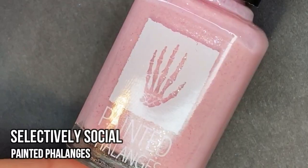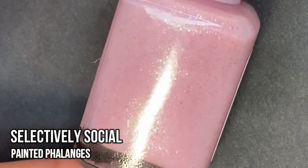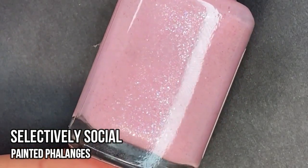So let's talk about Selectively Social first. This one was first released in January 2020. That month, the Polish Pickup theme was Written in the Stars, and this one was particularly inspired by a picture of a pink Scorpio moon. This one is described to be a pink crelly with sparks of pink, purple, green, and blue microflakies.